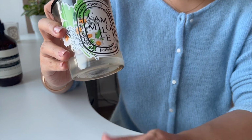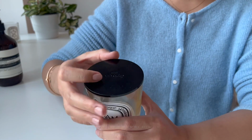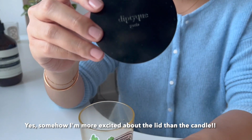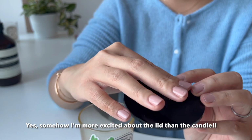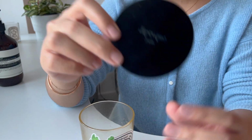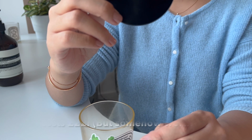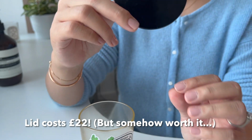In addition to the candle, I do also want to talk about some Diptyque accessories. So as you can see, I have a nice black lid for my candle. And yes, you actually need to purchase the lid on its own. You need to pay for this lid, which I think is completely ridiculous. And for a long time, I refused to get the lid, but eventually, I think it was during the very first lockdowns back in 2020 for COVID, that I thought, you know what, I'm going to order some candles and I'm going to get the lid.